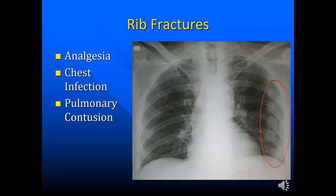If they are associated with hemopneumothorax, then the management of hemopneumothorax would also be required apart from the management of the rib fractures. If there is a pulmonary contusion, then the patient may require some sort of ventilatory support at some point. So it is very important for you to know that rib fractures alone usually do not occur. They are associated with multiple other injuries, and likely there are pulmonary contusions. So such patients should not be discharged.